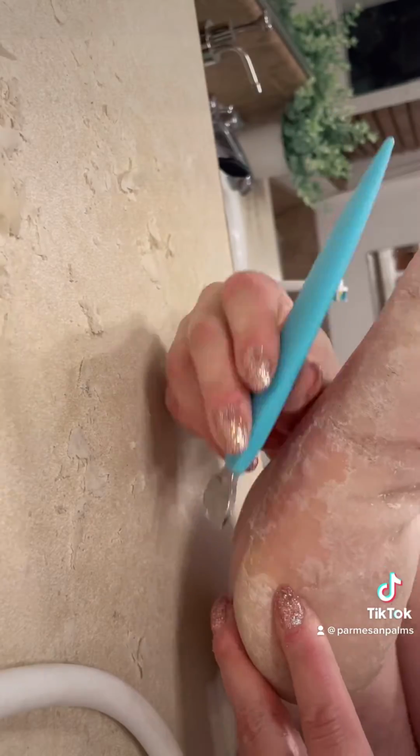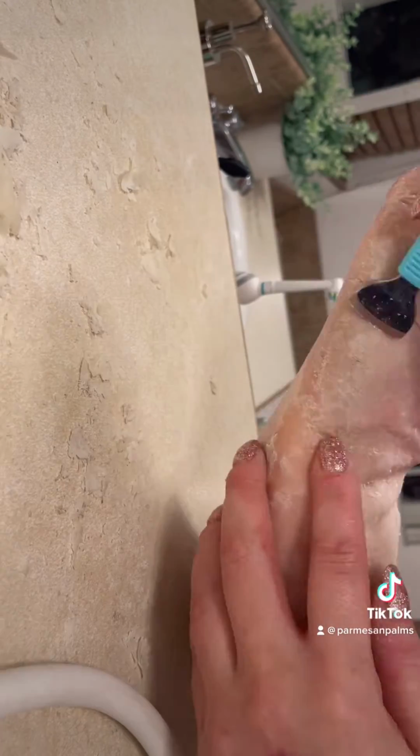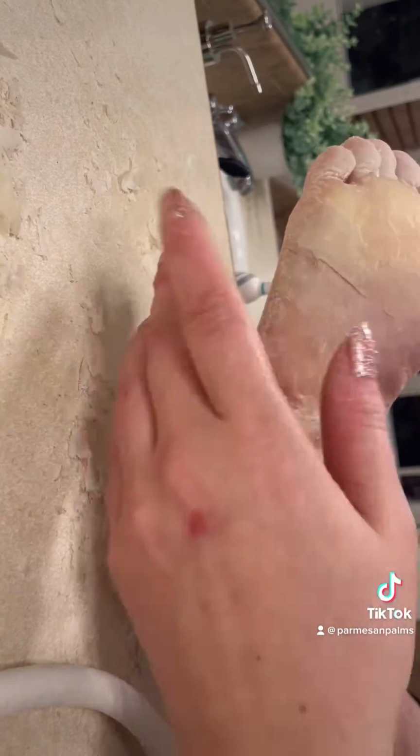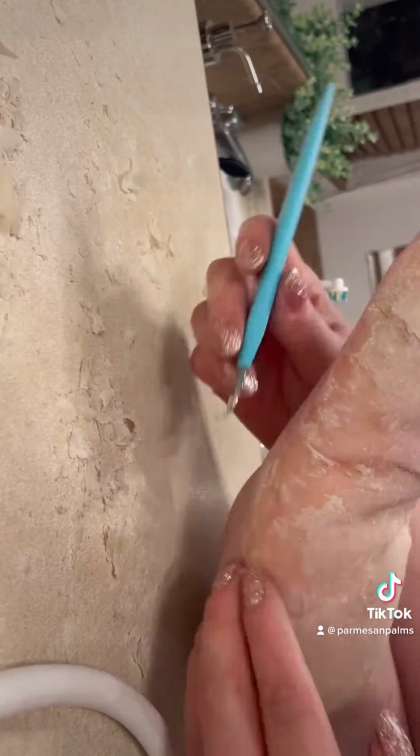I did a poor job of trying to record me doing around the edges of my heel here, but I'm including it just so you can see the process. I can't even see this side of my foot while I'm doing it, so I'm just doing it by touch.